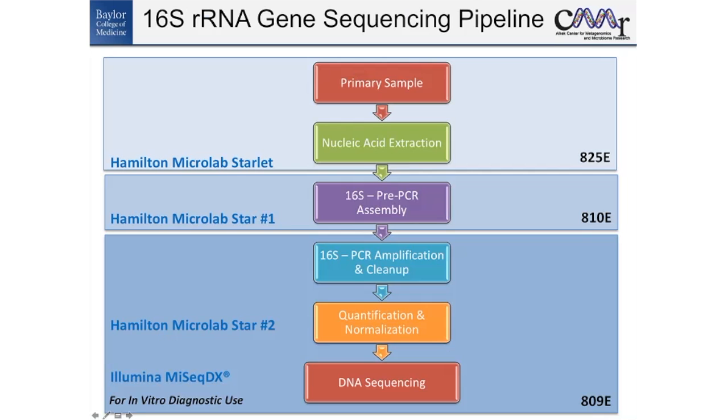And you'll notice on the right-hand side noted are room numbers, and this is just to indicate that these major steps in our pipeline take place in individual laboratories, and that's to minimize the risk of contamination of primary samples with an amplicon. I should mention that we operate in a regulated laboratory with CLIA and CAP accreditation, and so we follow a unidirectional sample path so that samples are never going in the reverse direction, to minimize that risk of contamination.